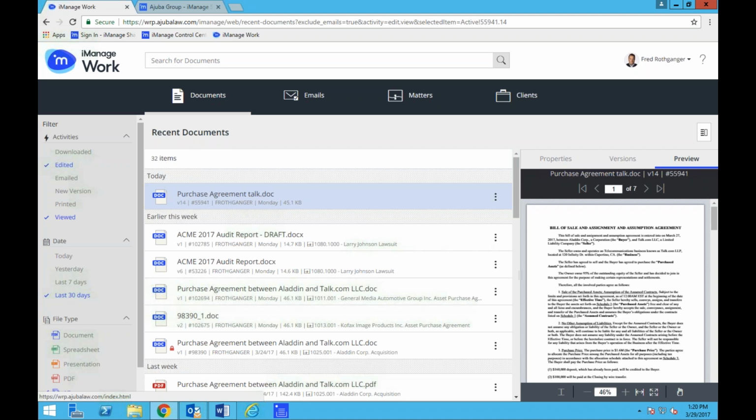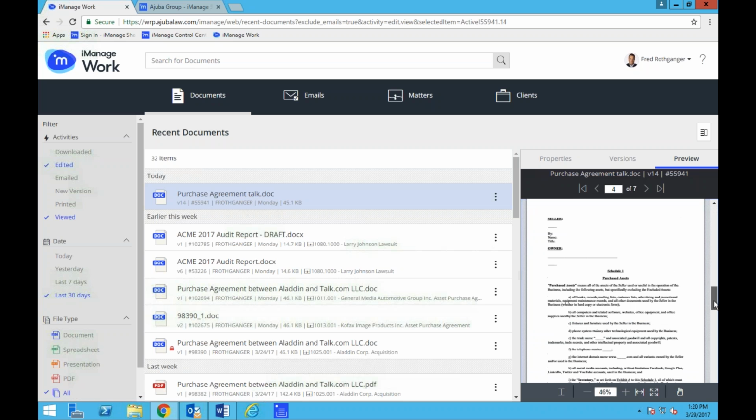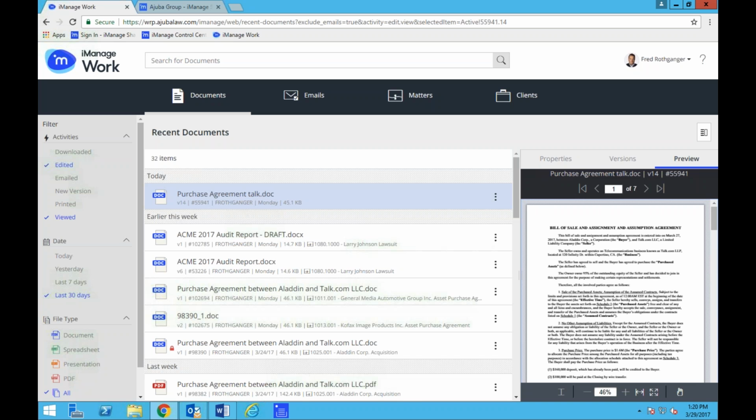We have a completely new preview engine technology in Work 10. What it allows me to do is just download the first few pages of a document, and then we'll load additional pages as you scroll. So it's a much more efficient way of previewing content, particularly on a mobile device.